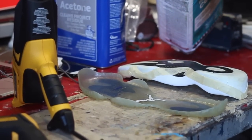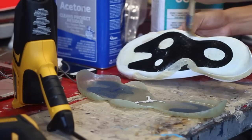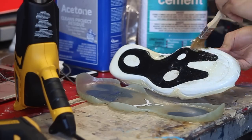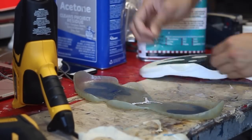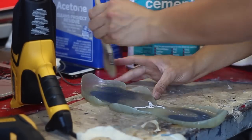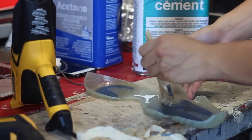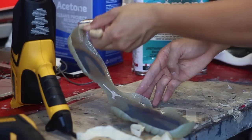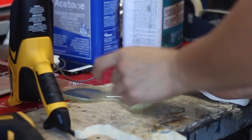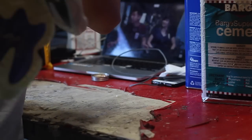Now we're going to apply one thin layer of Barge Cement Super Stick to our rubber sole and our midsole. After applying fresh adhesive on both parts of the shoe, I'm going to bond them together and just let them cure overnight.